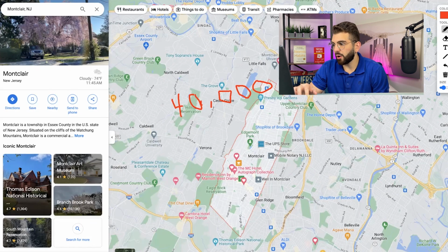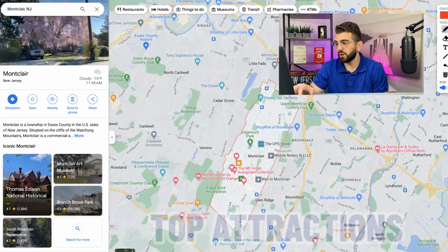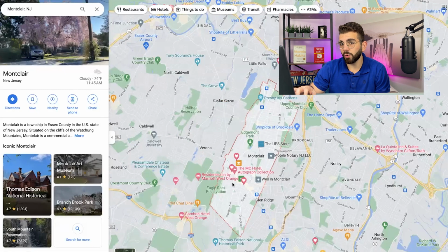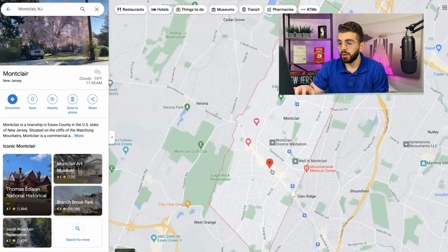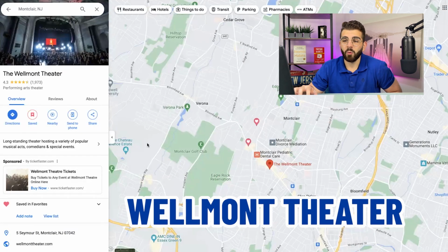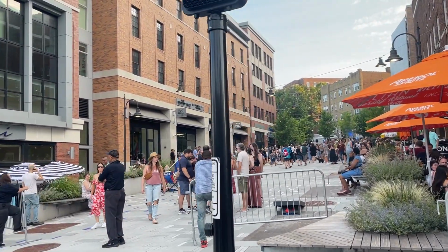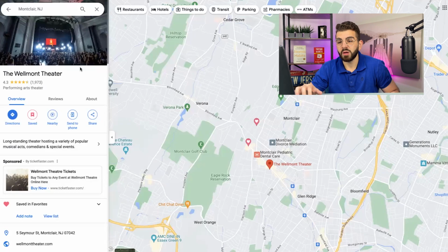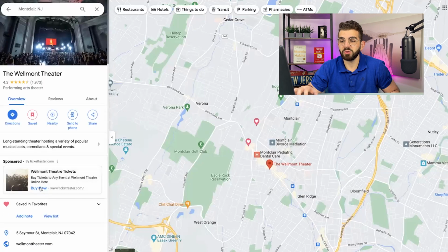Let's start with our top attractions, because I really want to show you the top attractions in Montclair. If you do end up living in Montclair, it's a good idea to see what's out there, what you can visit, or if you're nearby, some places that are definitely worth checking out. So let's get started with the Wellmont Theater. I would say this is one of the top. The Wellmont Theater has lots of different shows and plays from different groups all around the world, because there's a lot of history involved within the Wellmont Theater. Let's take a look ourselves and see it visually to see what you guys think.